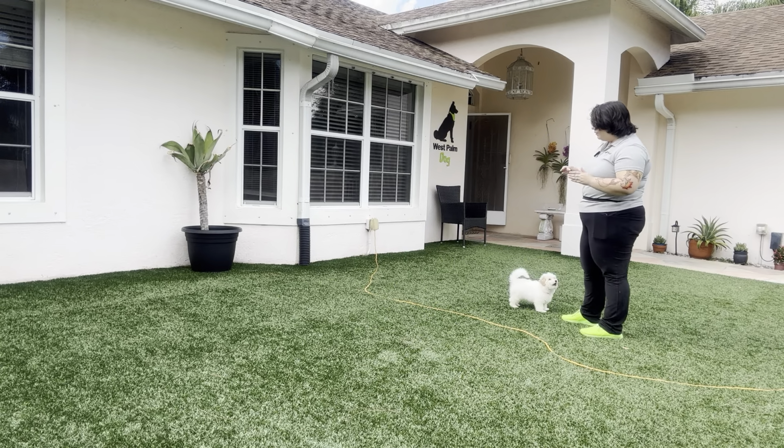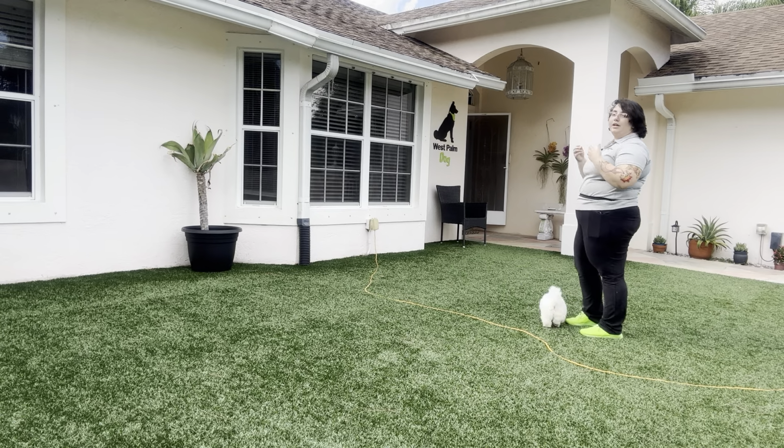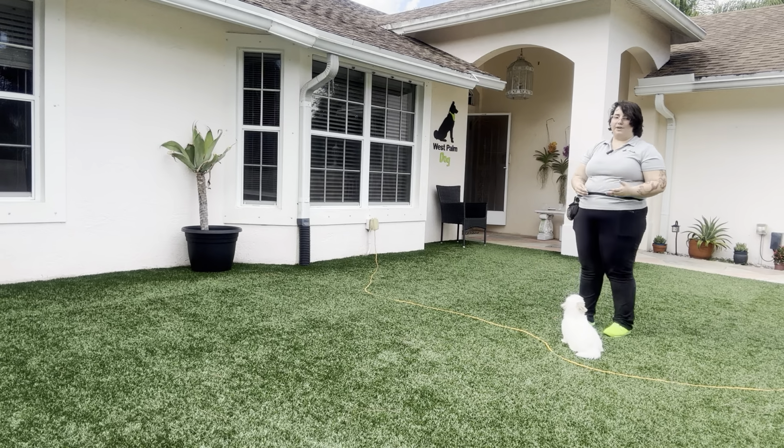And I'm making sure, I'm putting an emphasis that if Pino wants food, he has to come get it from my hand. I'm not going to toss the food to him. He has to come and touch my hand. Because a lot of these small dogs have a problem where they kind of hop away from us.